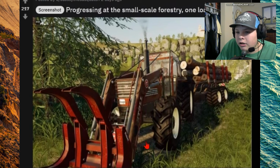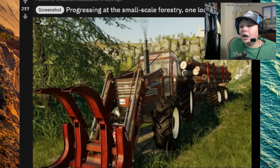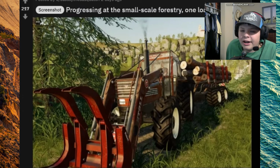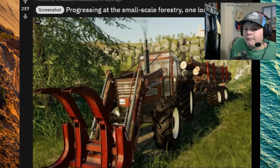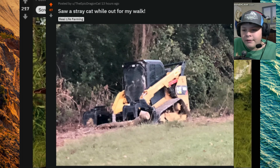Fiat tractor with a log grab and some logs. Very cool. They're actually doing some logging near me. I think they're just cutting the trees back for the power lines that go by my house. But yeah, they are doing logging, and there was one of those skid steers that had the log grab.